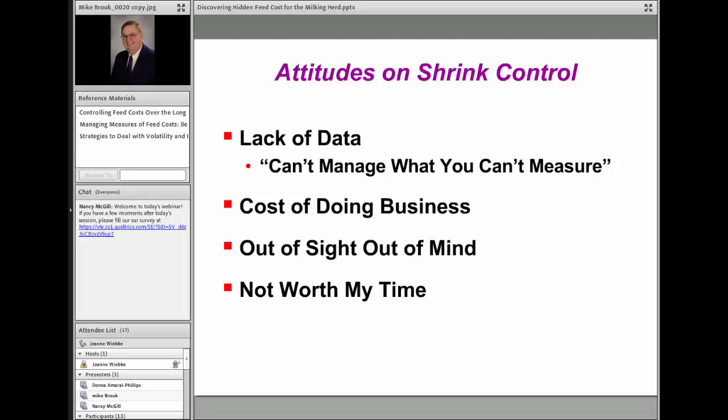And I think there are some folks out there who say, it's just not worth my time, okay? They don't understand how much feed might be leaving, and they just don't think it's something they need to worry about. But I would encourage you that as we go down this road, I think more and more are going to see this as a potential profit opportunity. And this will be what separates them from other farmers. This will be one of the things that gives them an advantage.